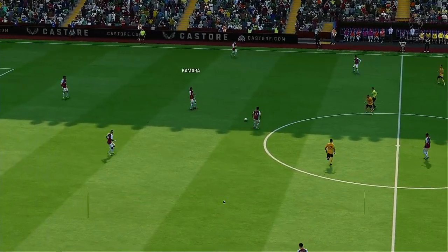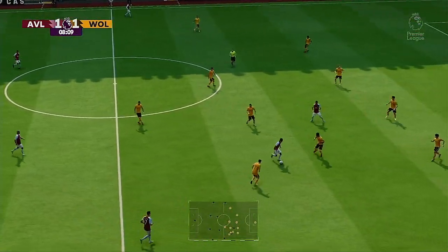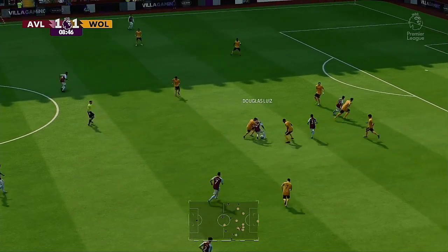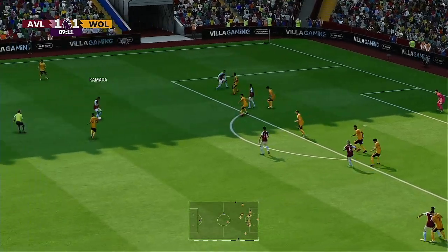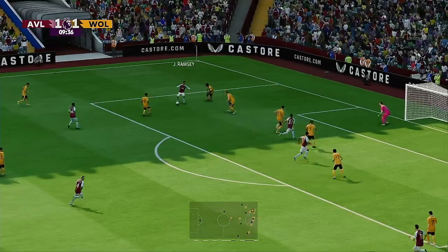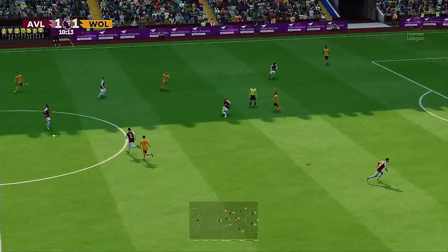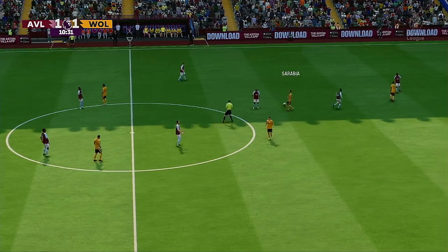And the game restarts with the score 1-1. McGinn. Douglas Luiz. Leon Bailey. And he's being urged to shoot. Camara. Ramsey. And the referee sees that as a foul. Free kick to come.